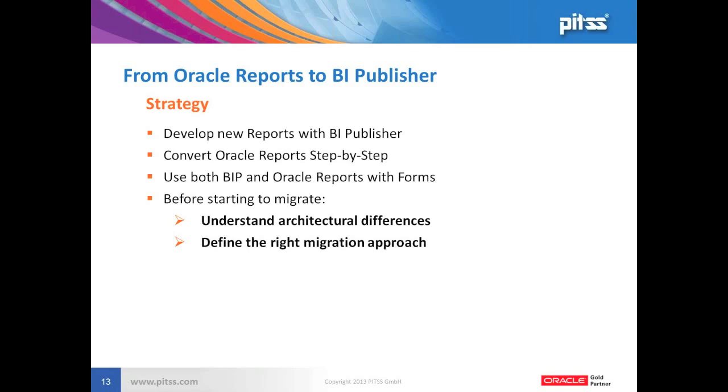The strategy that we recommend to the users, like Oracle said, is to develop new reports in BI Publisher, and then convert the Oracle reports one by one, and at the same time try to use Oracle Reports and BI Publisher in a way that avoids the overhead of maintaining two sets of reports.